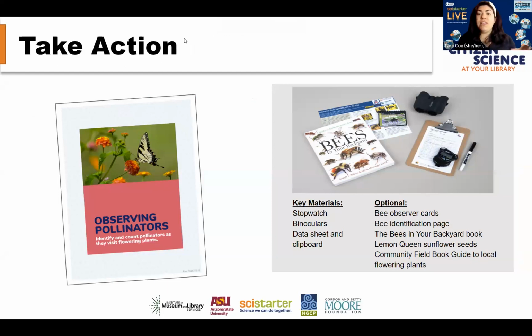However, anyone can use the Observing Pollinator sheets there and collect the data, and then maybe the library has an account and inputs all of the data from the youth that are there, or parents, caregivers have the account. So really super simple materials for this project. And there are some additional things too, like bee identification cards, maybe some seeds that you can give out at the end so that folks can continue to plant their gardens, right?